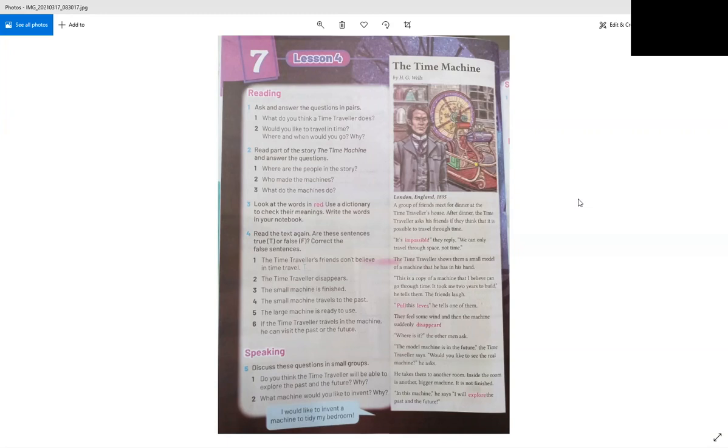"Pull this lever," he tells one of them. They feel some wind, then the machine suddenly disappears. "Where is it?" the other men ask. "The model machine is in the future," the time traveler says. "Would you like to see the real machine?" he asks. He takes them to another room.